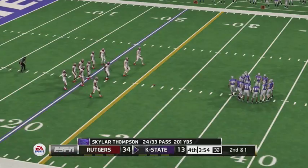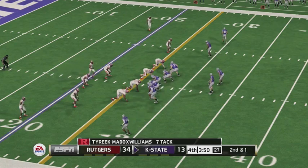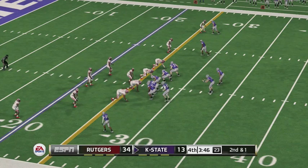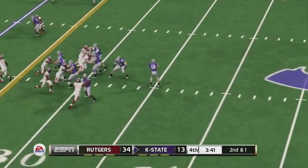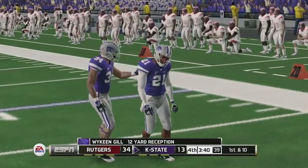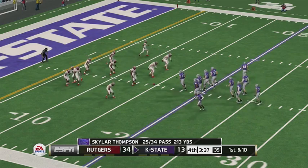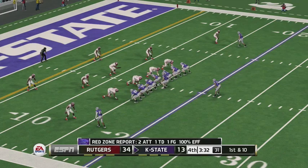Short yardage situation here. Second down and one. Stays in bounds to make a nice catch. He made a really good move at the line of scrimmage. Sometimes all you need to do is throw off the defender's timing just a little bit at the start of the play. 10th play of the drive.